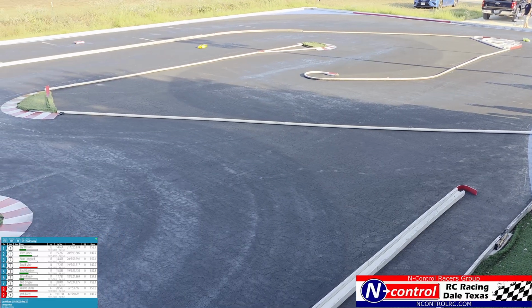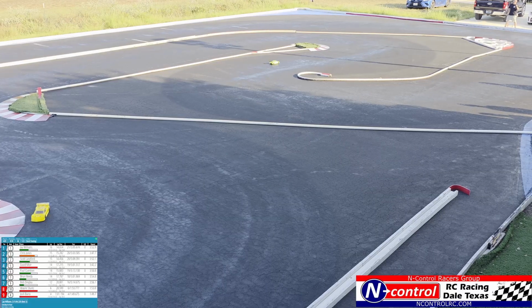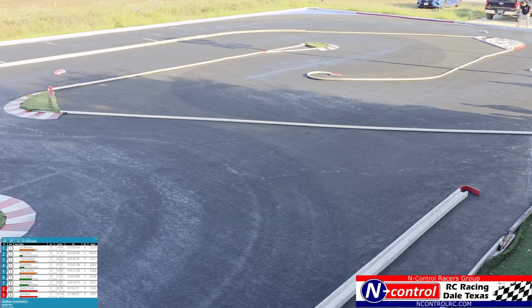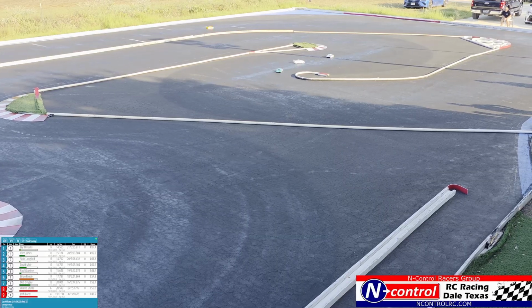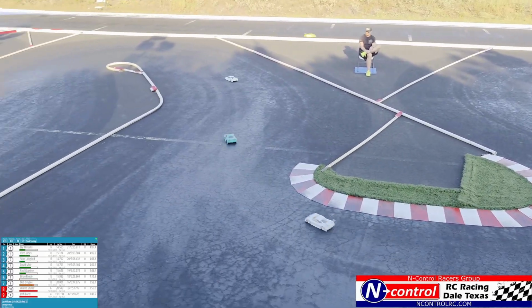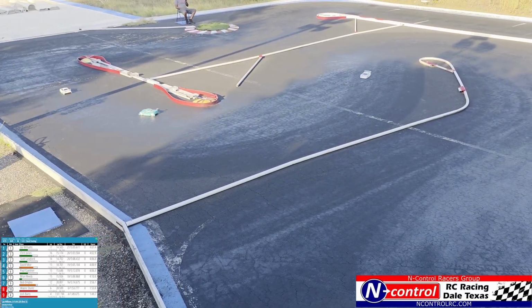1 minute remaining, drivers. 1 minute remaining. Jay Williams out front, the all turquoise coming across the line. Last time by 14.6 into 14.5. Extending his lead over Chris. 9.9 the gap.